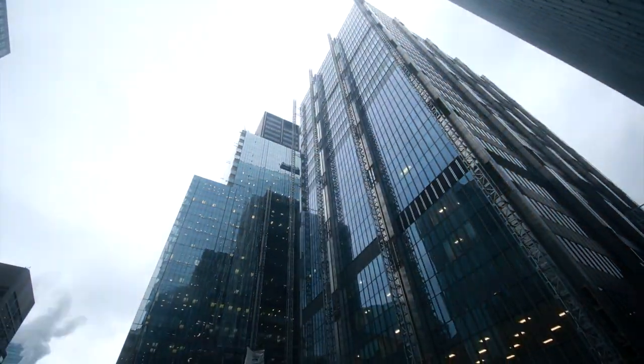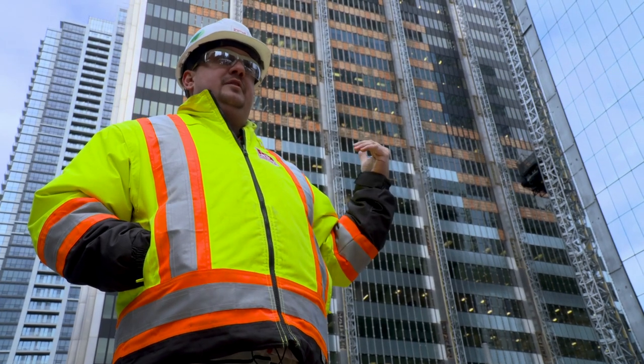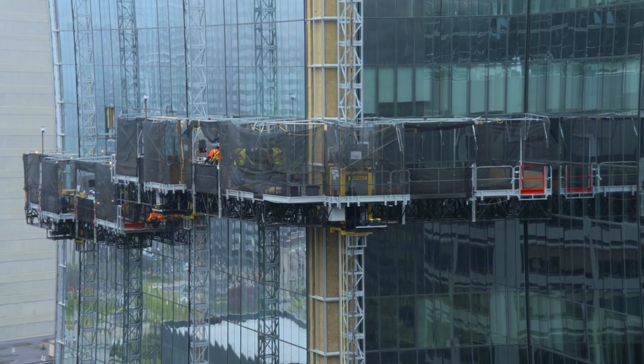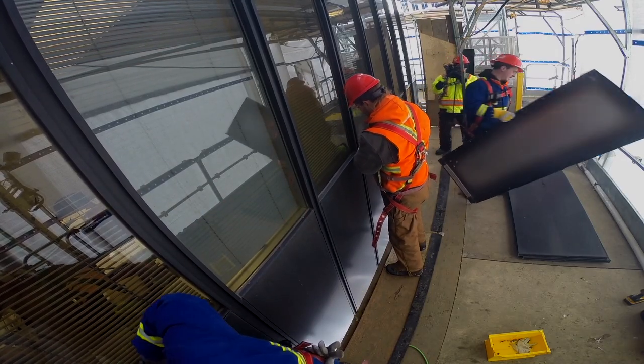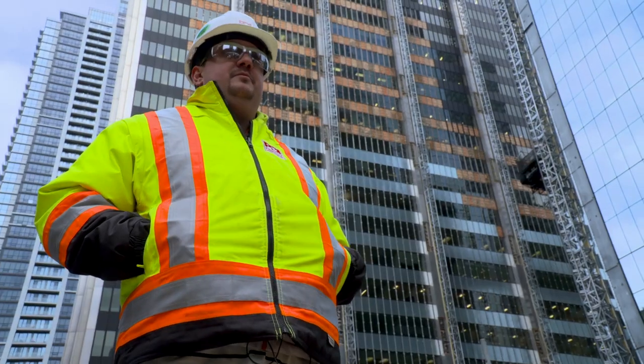So I think for 120, what we learned on the 130 building has allowed us to kind of hit the ground running. It's been successful to this point. We've completed the 120 south elevation. We're on the west elevation, so that'll leave the north and east in the coming months, but it's been absolutely great.